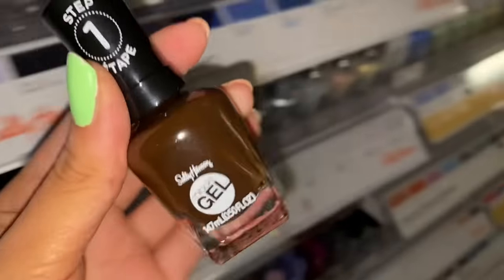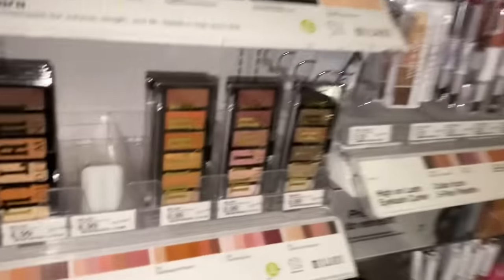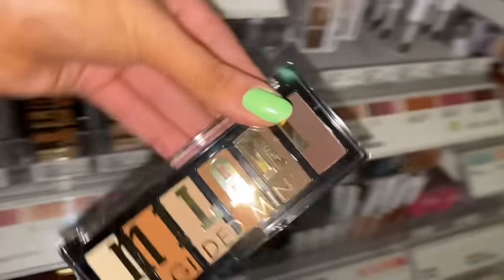Okay. I'm gonna get just one brown nail polish. It's pretty. Nails. There is nails. Any in your color? God, are you just looking for fun? In my color. So I'm gonna get them anyway. I'm gonna get this eyeshadow palette. It's all brown shades.